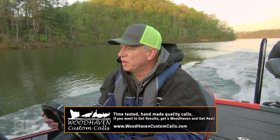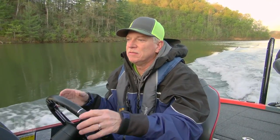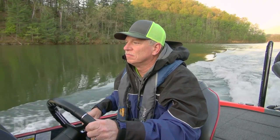First stop of the day here now. We've got a full moon. Fish are starting to spawn a little bit. Like Kevin said, a lot of buck bass. I'm thinking bigger, that's what I'm thinking. Fish this point, Kevin, or are you going past it? We can start at that point right there. All right.